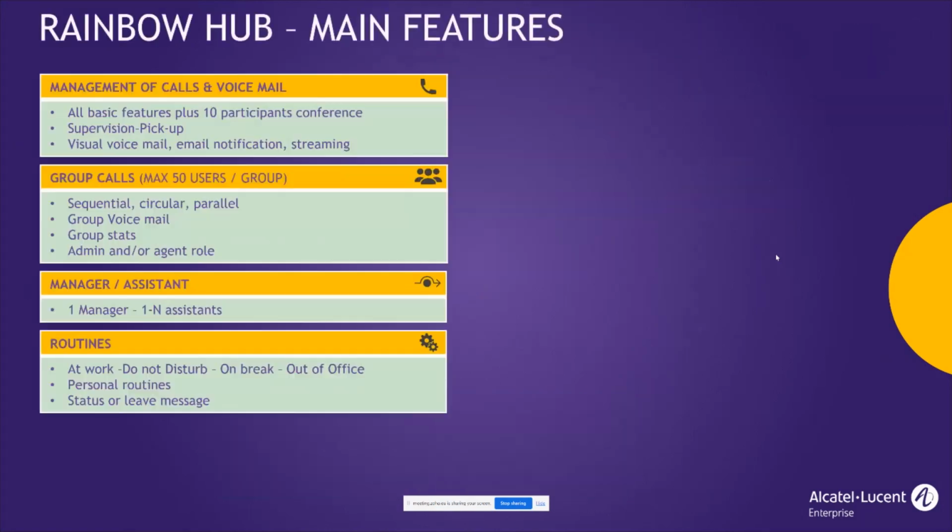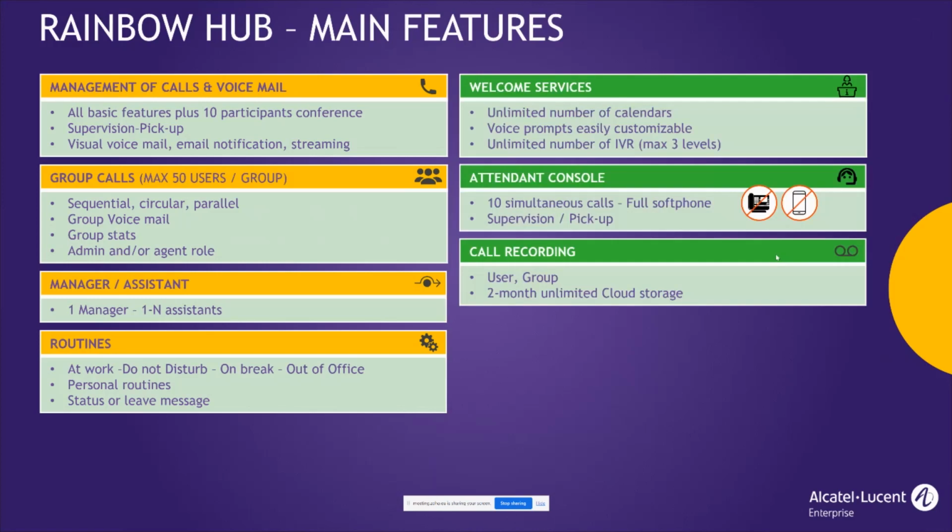So if we look at the features that we're providing, we have all the telephony that you would expect in terms of the functionality, in terms of the capabilities within voicemail, group, manager, secretary, all of the aspects that you would expect, as well as the routing and the management of multiple devices, and the context that can be delivered through Rainbow that you hopefully already know. Embedded as well, we have all of the welcome services.